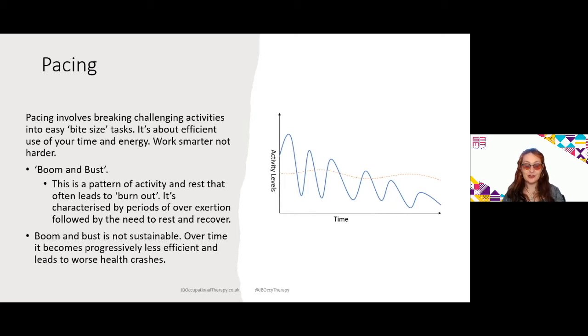Boom and bust is not sustainable. Over time, you will have more time at the bottom, burnt out, not achieving much, and your time at the top will get gradually less and less effective. What we're looking to do with pacing is to take that blue squiggly line on the diagram and turn it into that red dotted line. What I would like is for all of you to be able to predict roughly on any given day how you're going to feel and what you're going to be able to achieve. We're going to level everything off so that you're getting the same thing done most of the time, rather than having days where you feel fantastic, followed by days where you can't get out of bed.